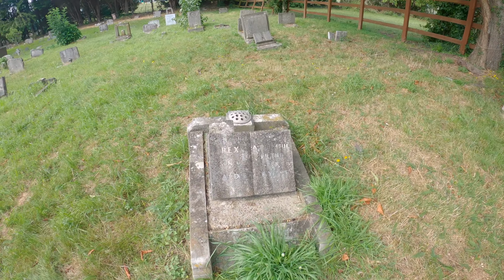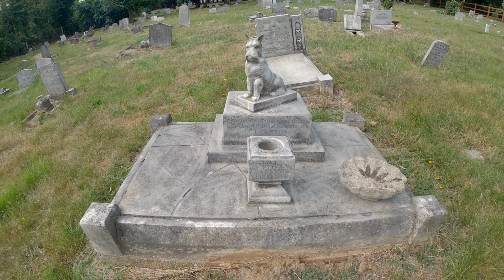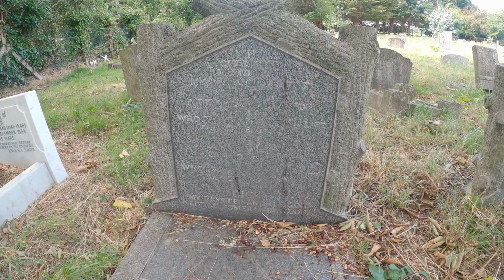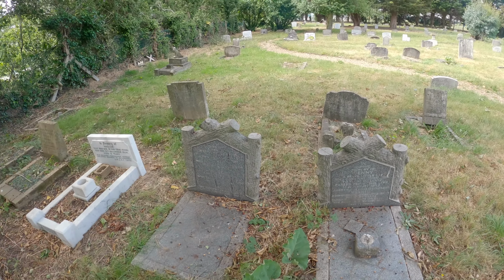So there's one here, Rex, and here's another one. This is quite nice. There are some really elaborate ones, and there are two here which look exactly the same. So the first one is for Denny, the cat, and this one is for Tibby. Can't really make out whether it was a cat or a dog. I suspect it was a cat. Oh no, sorry, it was a dog. So maybe both of them actually lived in the same house.